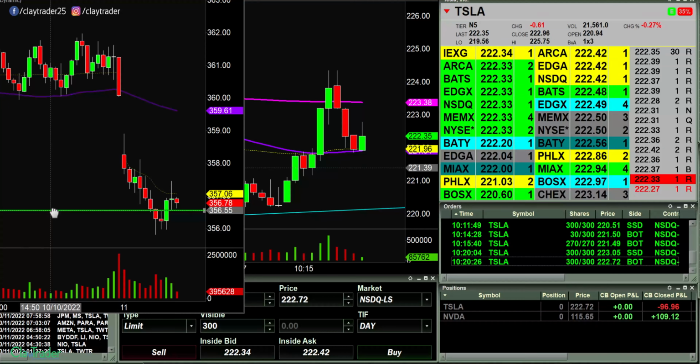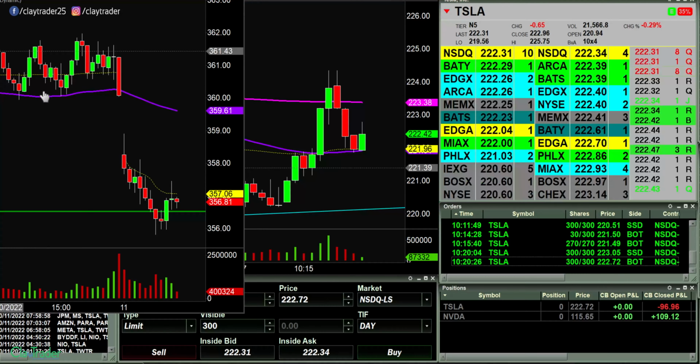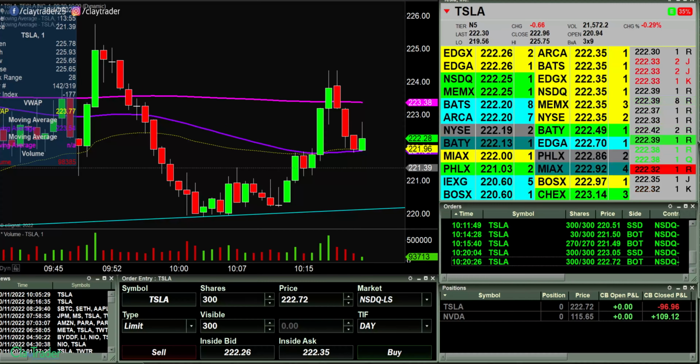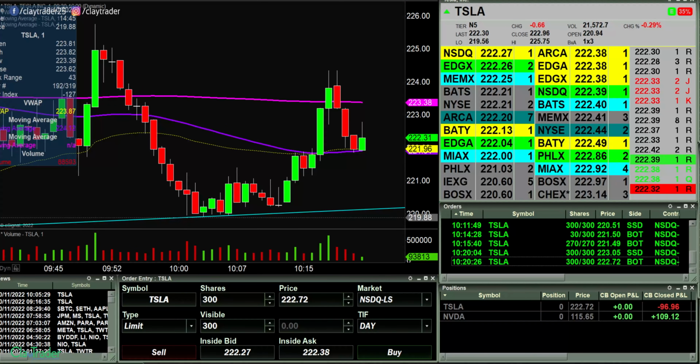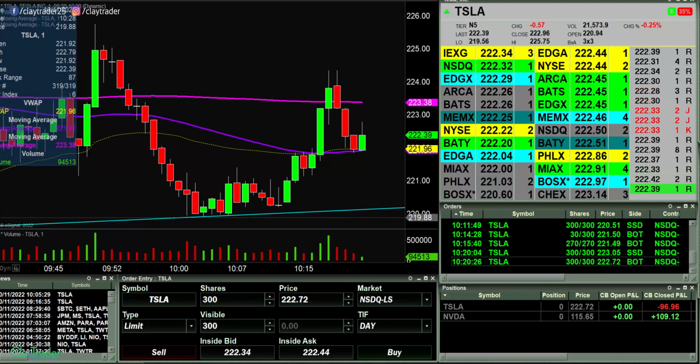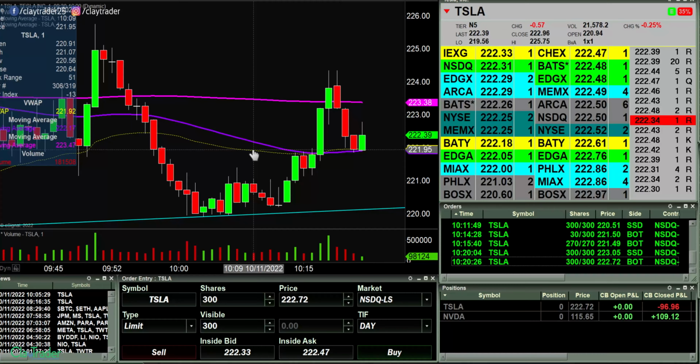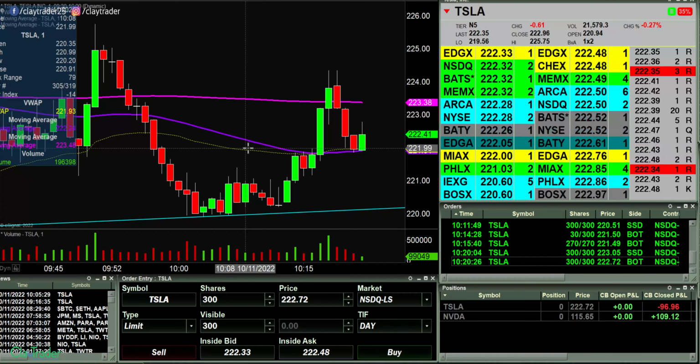Does it come down through 360 or 356.50? A nice setup. I mean, that is a great setup on the SPY for a potential continuation of the downside. Tesla right here at 222.